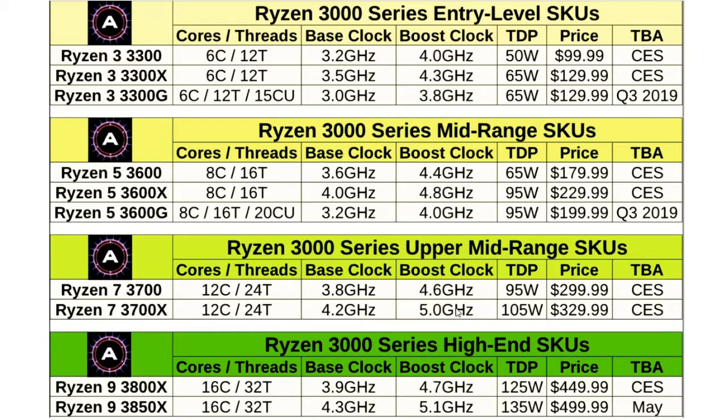Now all we have to wait for is the gaming industry to catch up and realize that these are actually going to stick around, so we should probably be utilizing more cores.